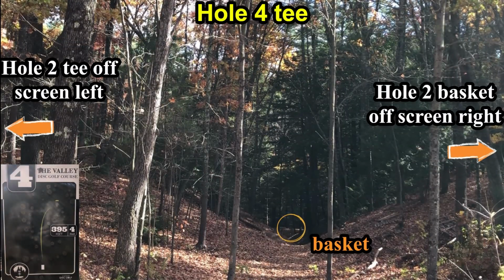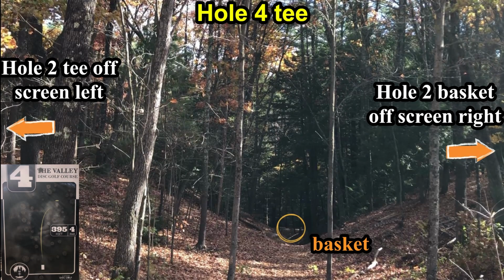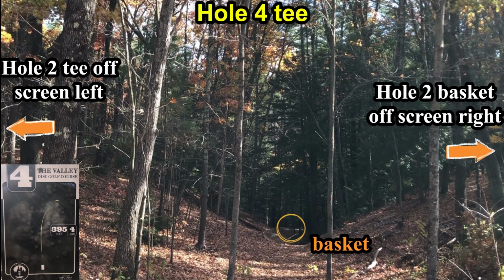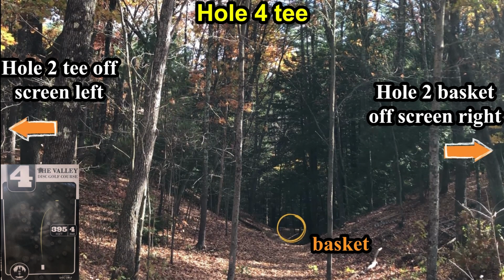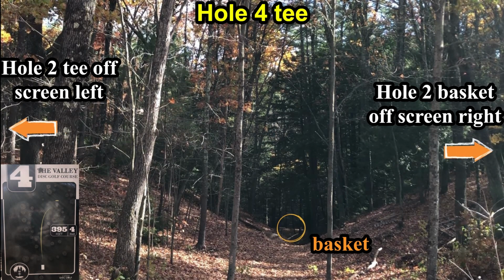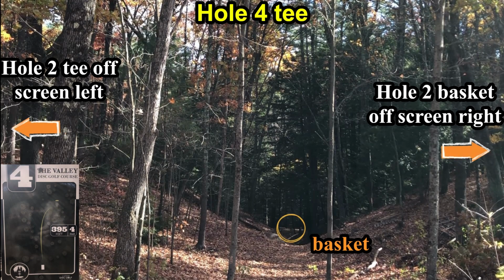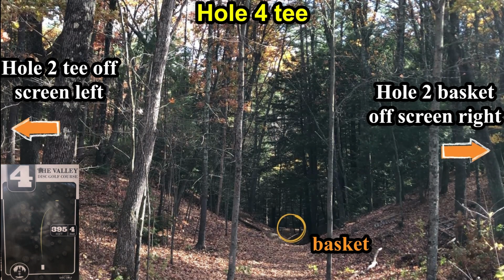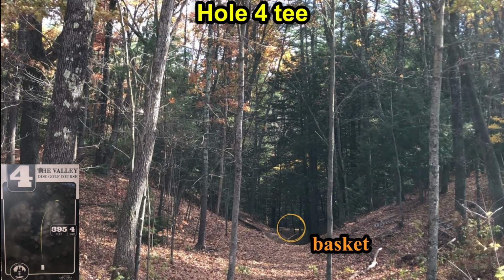Hole 4 is a 395-foot par 4, significantly downhill. One thing we do need to be aware of is that this actually crosses the fairway for hole 2 as well. So although in theory we should be going under anybody teeing off from hole 2, we do want to be just a little bit careful. I don't think there's any real danger of getting hit by a disc given how far down the fairways they cross, but just something to be aware of if people playing on 2 may not be watching for where you're going. We can see the basket downhill off in the distance there.